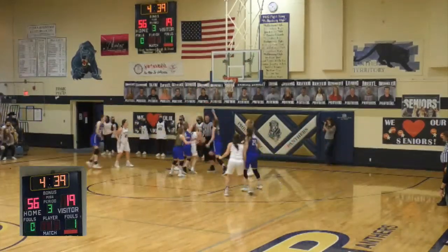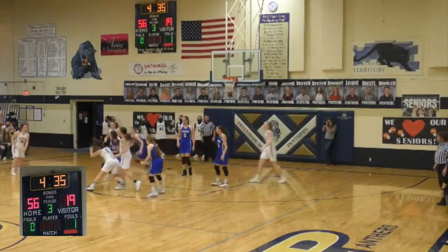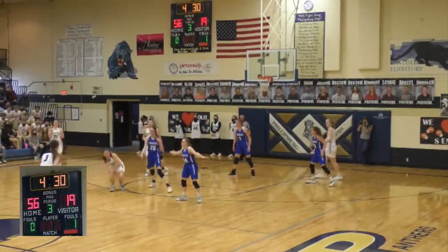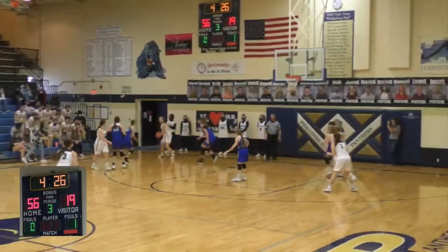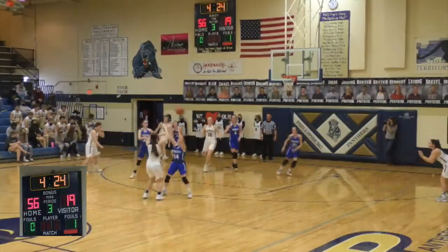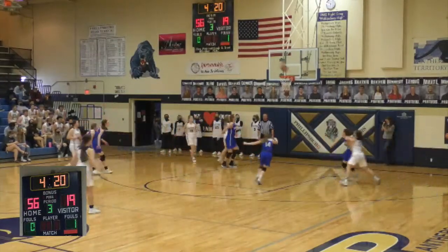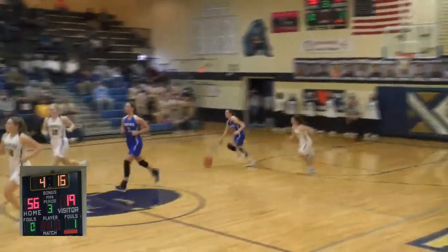Rebound by Caitlin Cheney. Rebound by Abby Babcock. No good. Back into the hands of the Lady Panthers. Caitlin Cheney with the ball now. McKenzie looks for the 3. No good. Pass back out to Caitlin Cheney up top. Bounce pass into Meredith Jacobs. Meredith Jacobs back out to McKenzie Storrs. Puts up the 3. No good. Just bounces out into the hands of the Stockton Tigers.